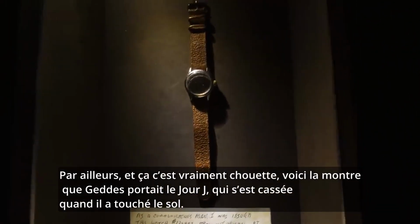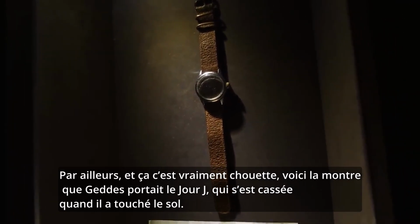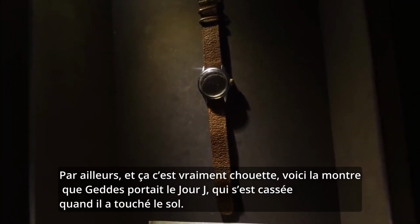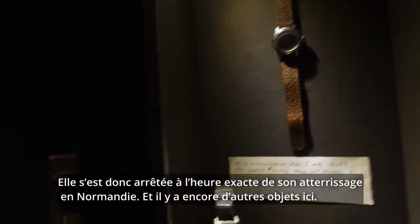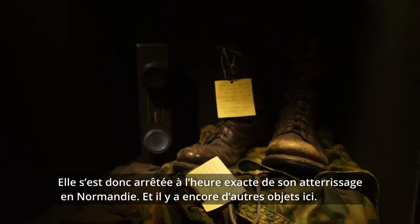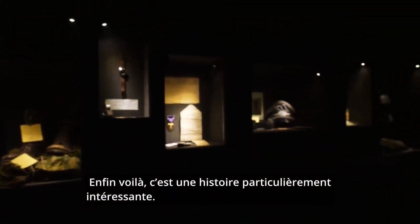Also, oh, now this is really cool. This is the watch that Geddes had on D-Day, and it broke whenever he hit the ground. So that time stopped at the exact time whenever he landed in Normandy. And then they have a few other items here as well. But yeah, very, very interesting story.